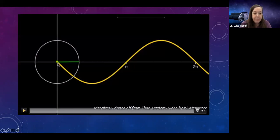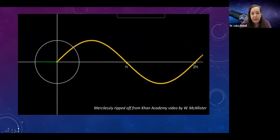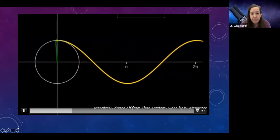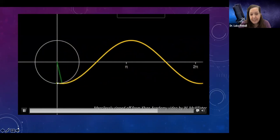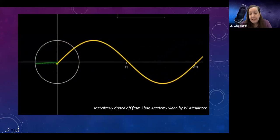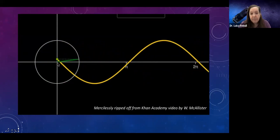So this movie is actually from a geometry lesson in which they're talking about how to define the sine function. So we've got a cycle here. We have something moving around in a circle, and in this case, the projected distance onto the y-axis here is creating the sine wave. Now, because this is cyclical, I could say we're going to start the clock here.